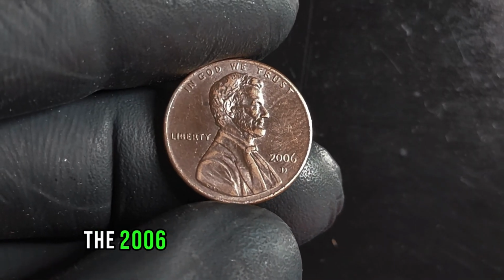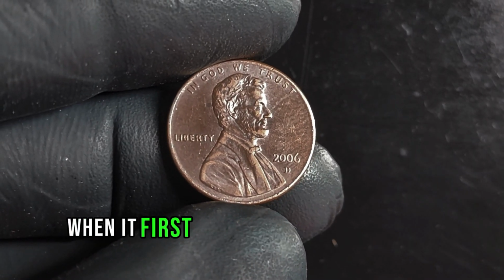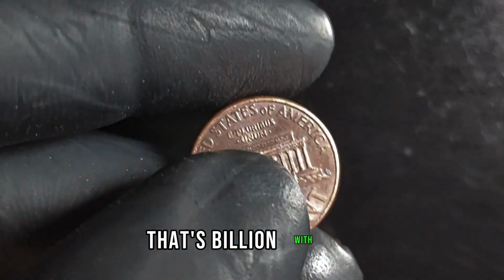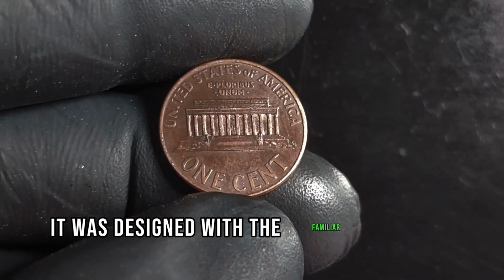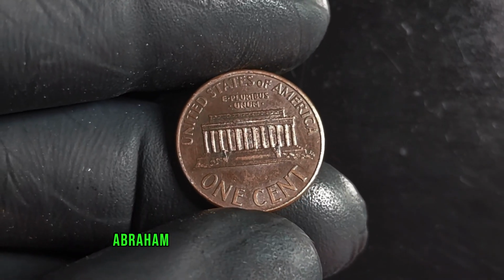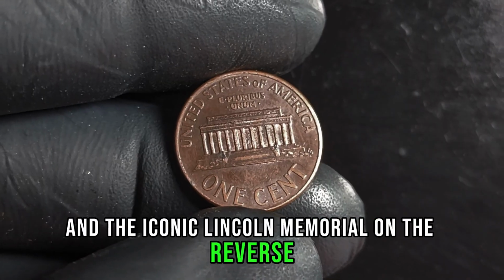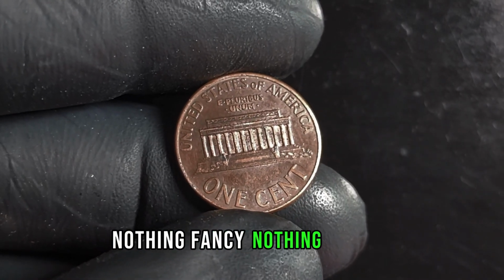The 2006 Lincoln penny wasn't rare when it first rolled out. Over 4 billion were minted. That's billion with a B. It was designed with the familiar image we all know, Abraham Lincoln on the obverse, and the iconic Lincoln Memorial on the reverse. Nothing fancy, nothing flashy.